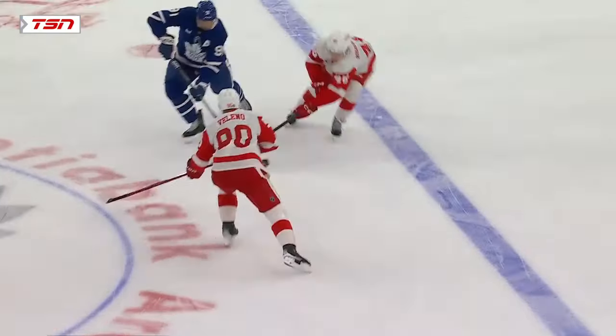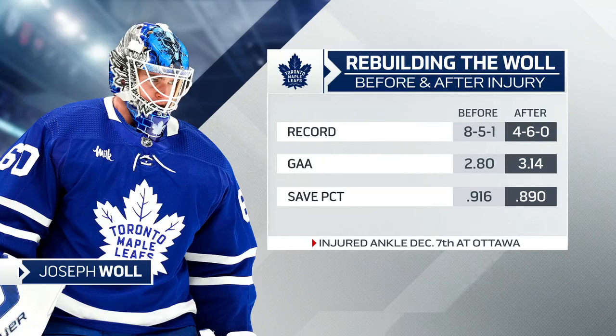Attack opportunity, and they get another chance on very much the same thing. These kind of turnovers in this spot on the ice is exactly what Craig Berube is trying to keep out of Toronto's game. And when you do that, you put your defense in a bad spot and make your goaltender make great saves. And a good one there for Woll, who was rock solid to start the year.